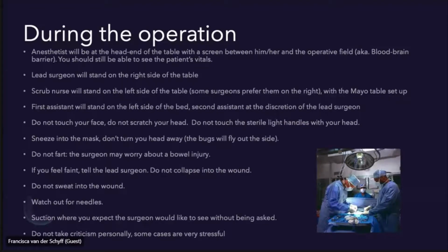So, general tips during surgery. I'm sure most of you have been in theatre before. The anaesthetist will be at the head end of the table, and there will be a screen between them and you, the operative field. Jokingly, we call that the blood-brain barrier. Generally, we think the brains are at the bottom end of the drape, but they tend to disagree. That drape should not obscure the patient's vitals. You need to keep an eye on what your patient's doing. If there's no blood pressure, and your anaesthetist is not very communicative, you need to know about it.